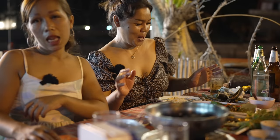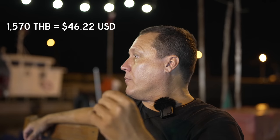All right folks, what's the verdict on the price? 1570 baht. We're off the top of my head, that's less than 50 bucks. Figure 1000 is 30, 45, let's say 50 bucks. Look, we ordered 4 entrees, 3 rice. I drank 2 or 3 Singhas, a Chang, anyhow. That's a fair price, and it was absolutely worth it because that was absolutely delicious.